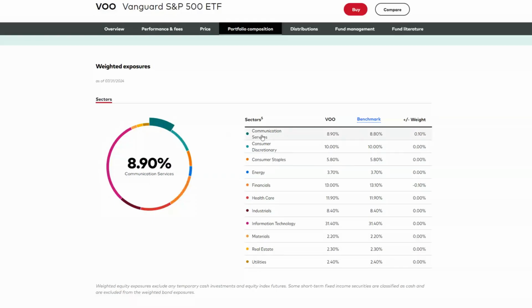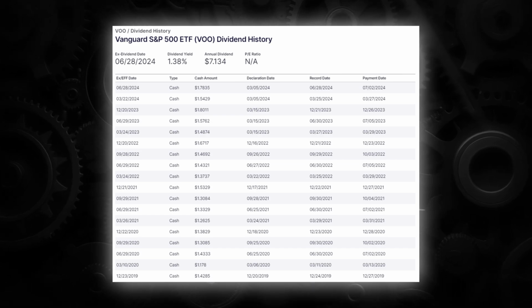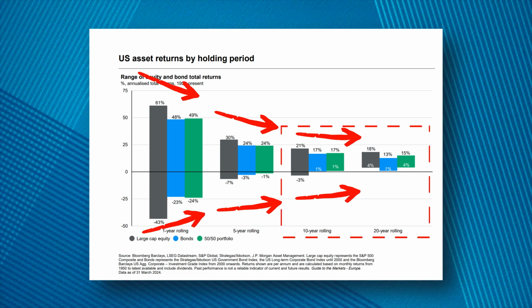Okay, returning to the ETFs. VOO offers high diversification among large cap stocks, while VTI provides even more diversification, including small and mid cap stocks. Both ETFs are low risk due to their diversification and long track record of strong returns. They also offer a decent dividend yield for passive income. However, you should be aware of this. When I say a low risk portfolio, I mean low risk for the long term. Yes, your portfolio could experience a downturn of 50% or more in the short term. But the longer you invest, and I mean 10 years or longer, the lower your risk of losing money becomes. And this is supported by data, so this is very important.